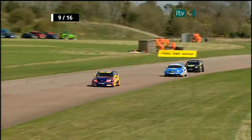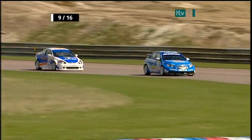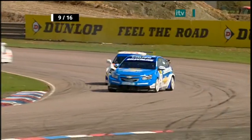Through Church Corner they come. Andrew Jordan just ahead of those two. It's still Giovanardi who leads. We're on lap 9 out of 16, and the Italian is looking good up front with that lead of just over 2 seconds, and Plato's still fending off Paul O'Neill.